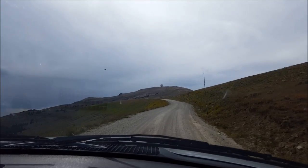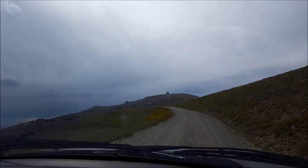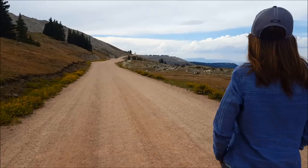We reach the final portion of our journey by road, and from here, we will be on foot. Just as the travelers of old, we follow the same path to the same destination.